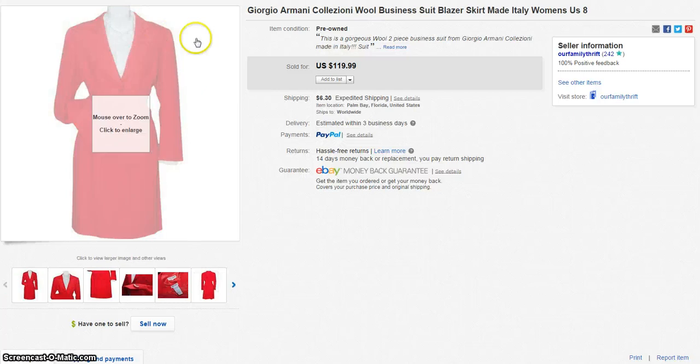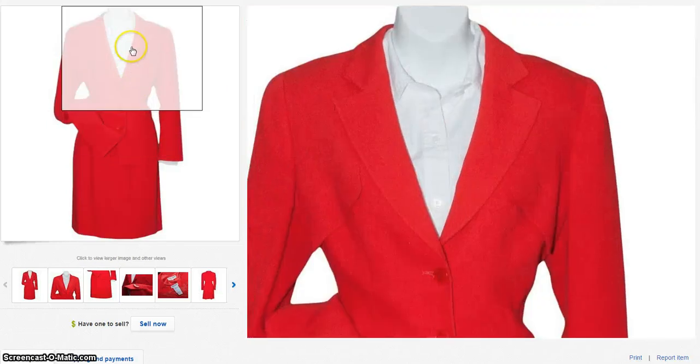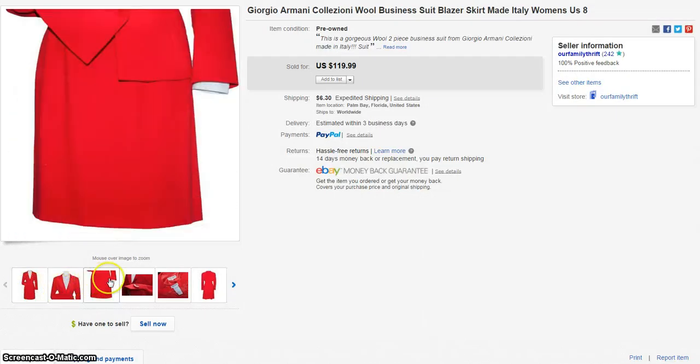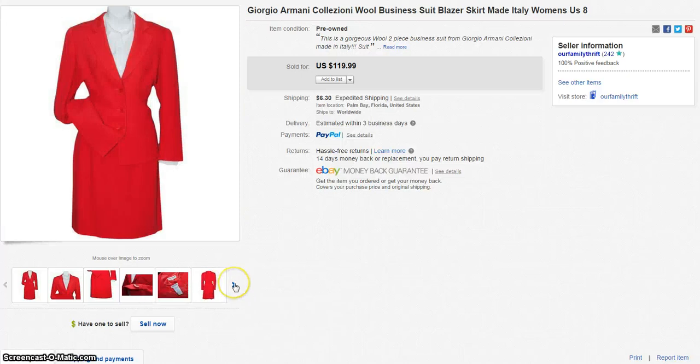My next one is a Giorgio Armani Collezione wool two-piece women's suit. It's got the wool skirt and the three-button front women's blazer. This thing was bright red. I bought this for $10 at Goodwill, and I sold this for $120.